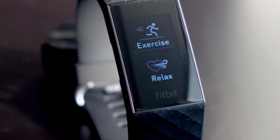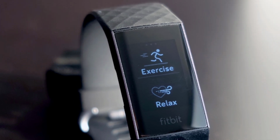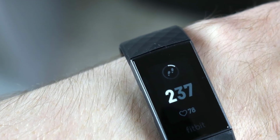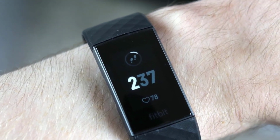With the SpO2 sensor, the Charge 3 can also monitor sleep patterns. Then there's Fitbit's Sleep Score program, which is designed to help you sleep better and is available to owners of any Fitbit device with Pure Pulse HR tracking.